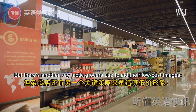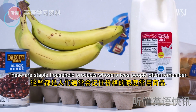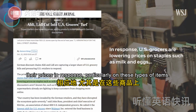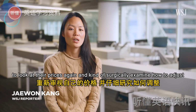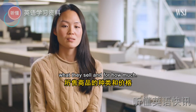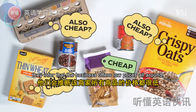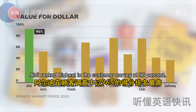But there's another key tactic grocers use to aid their low-cost images: known value items. These are staple household products whose prices people often remember. As Aldi has expanded across the country, other grocers have reduced their prices in response, particularly on these types of items. When Aldi comes in, it prompts other retailers to look at their prices again and surgically examine how to adjust what they sell and for how much. That's because when people see lower prices for staple goods, they infer that the business offers low prices all around. And when it comes to value for dollar, Aldi ranked highest in the customer survey at 96%.